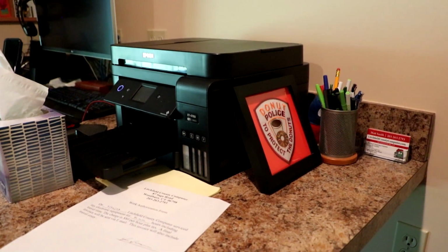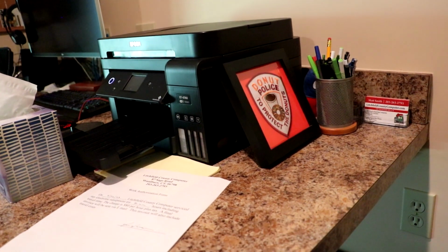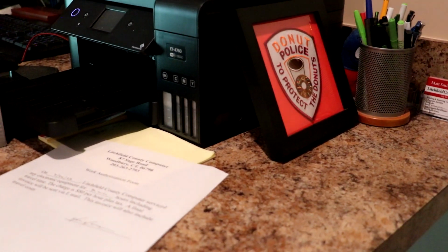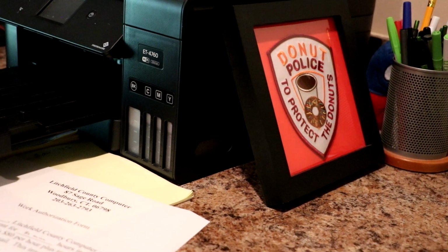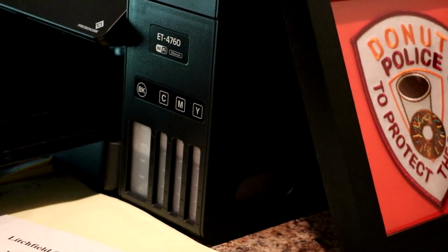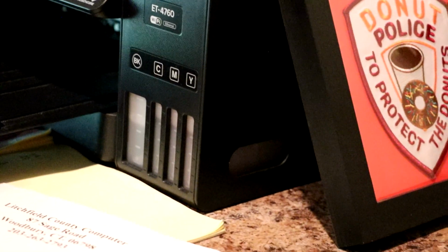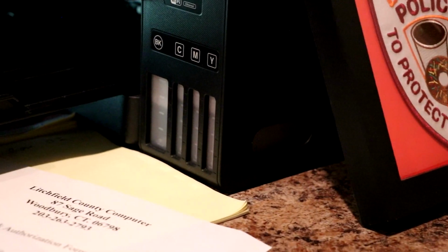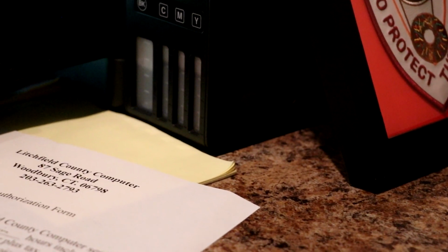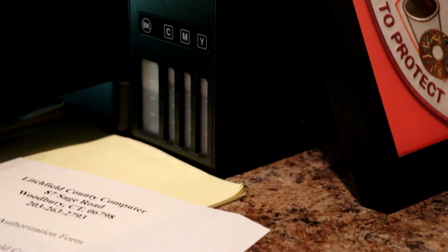This printer is awesome and it absolutely sips ink. The ink levels that you guys can see. Let me zoom in a little bit here. Let the camera get focus from zooming in. And yeah, you see the model number there? It's an ET4760, which has been superseded, but newer equivalent models are available from the Epson website, including wide format and graphic designer versions.